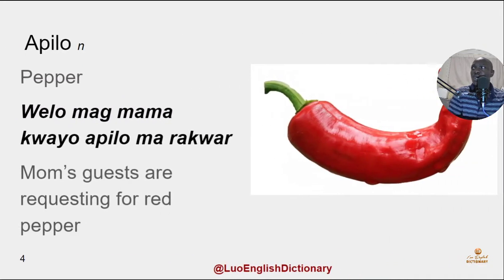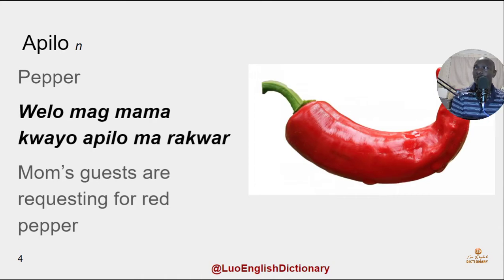Then the next one is apilo. Apilo is pepper, red pepper, green pepper, red eye, black eye. Welo mag mama kwayo apilo marakwar. So mom's guests are asking or requesting for red pepper.